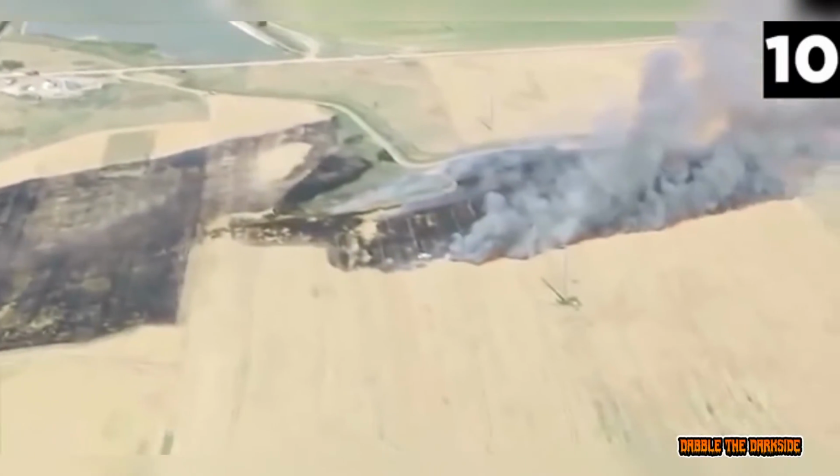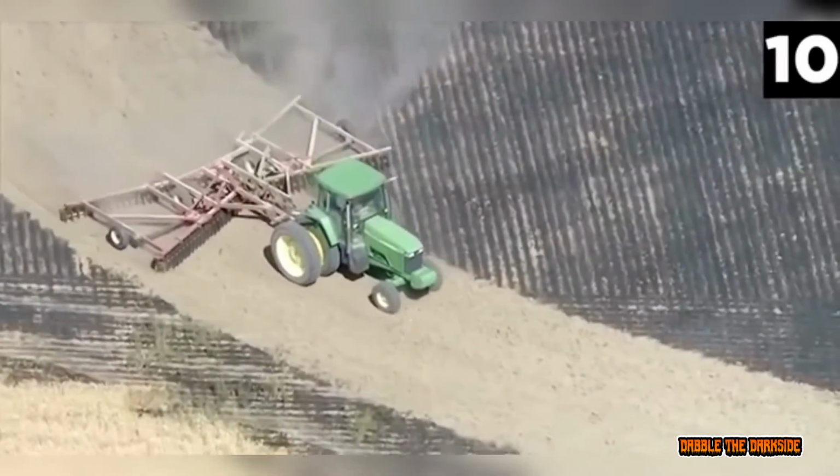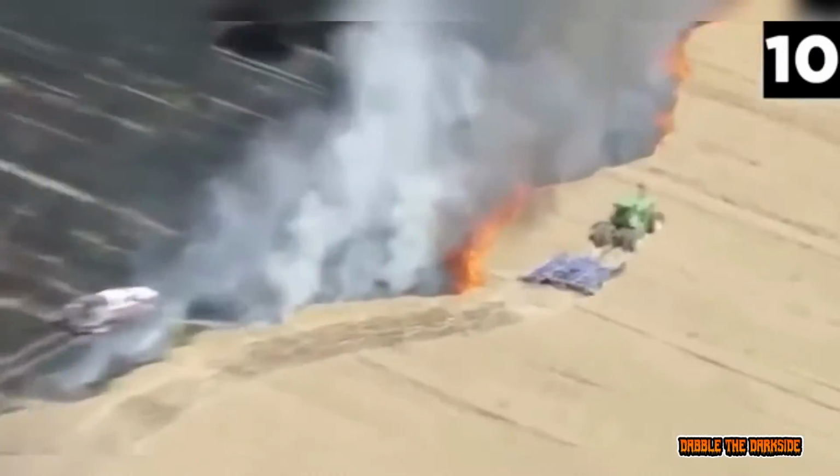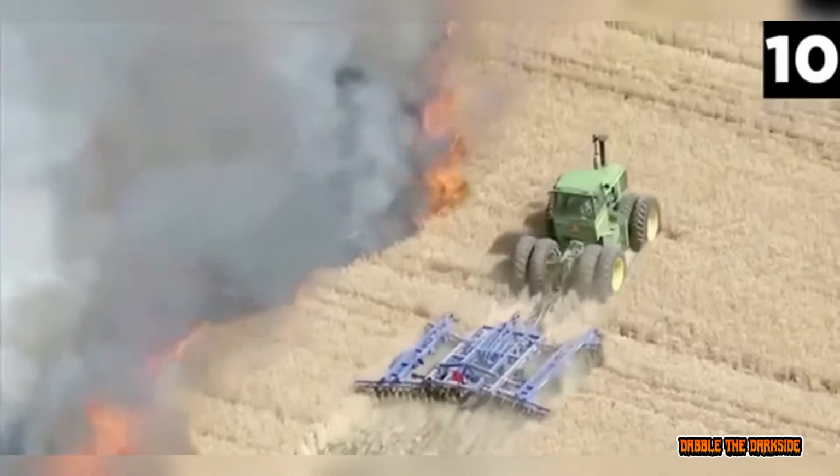Number 10. When a freak thunderstorm sets this large hayfield on fire in Weld County, Colorado, a brave farmer named Eric Howard hops into his tractor and heads straight for the action. He has a wild plan that's about to greatly help firefighters contain the 30-acre blaze if it all goes well.